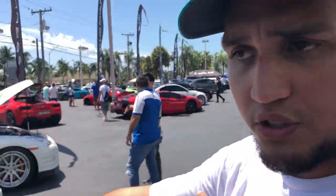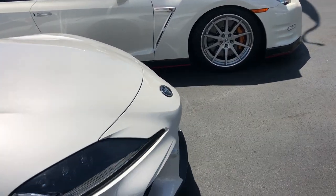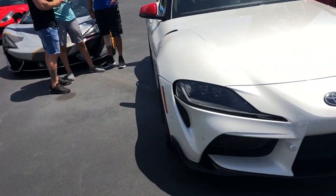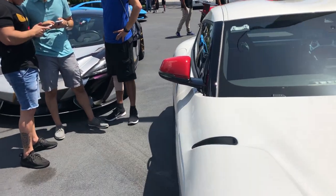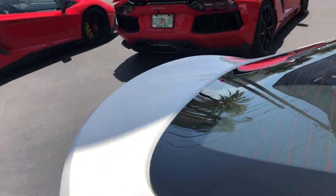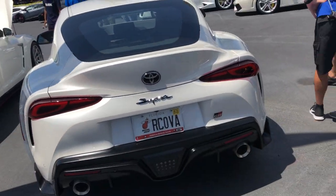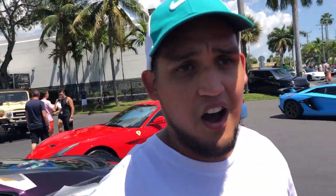This is the new Supra, Toyota Supra. What do you guys think of this car? I think this car is beautiful. I mean, for the price, I probably wouldn't get it, but it's a beautiful car, guys. To consider, I want to show you the back. Girth Nation, all the way. Girth Nation, all the way.